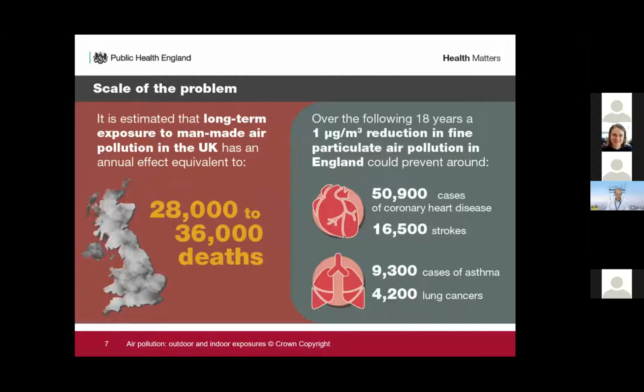So in terms of the scale of the problem, epidemiological studies have shown that long-term exposure over years or lifetimes reduces life expectancy, and that's mainly due to the cardiovascular and respiratory diseases and lung cancer associated with exposure to air pollution. The annual effect in the UK is estimated as equivalent to 28,000 to 36,000 deaths. So poor air quality is the largest environmental risk to public health in the UK.